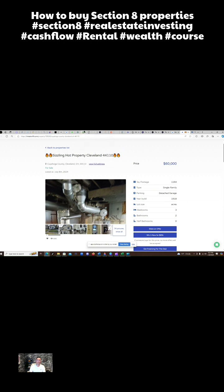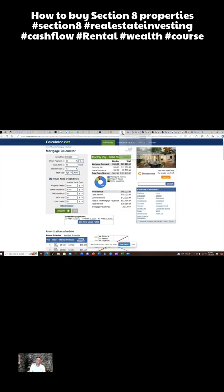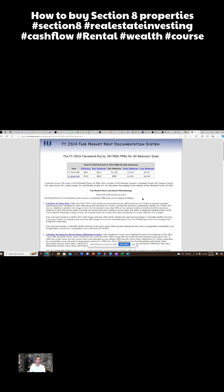What's my mortgage going to be at a $60,000 property? $60,000 property with 20% down. That's going to put me at $12,000 down with a loan term of 20 years. This is if you're going to a bank or a lender and get a loan. We get a lot of properties for 10% down on owner finance, which is seller terms. This property is going to be $363.55 a month. Now we want to move on and see exactly what we're going to get paid.